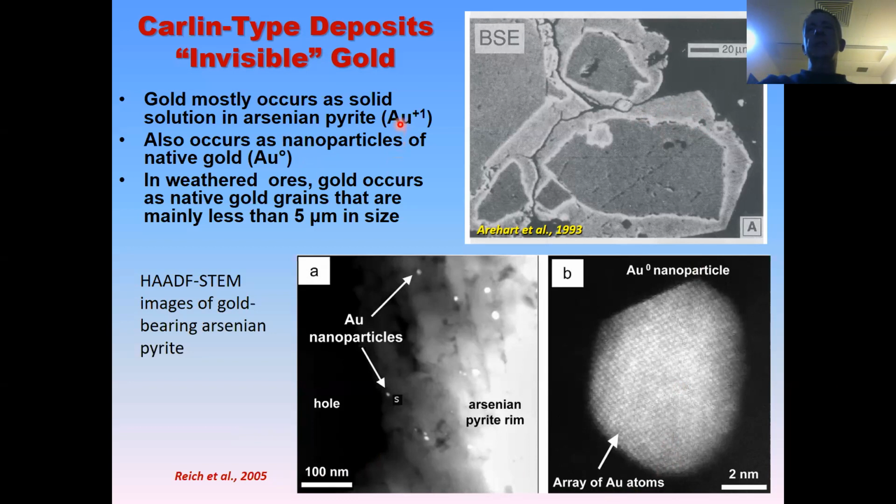This was only found recently, in the last 5 to 10 years, that the gold is not native gold for the most part, it's ionic gold, Au+1. And why do you have Au+1? Pyrite has a strong negative charge to its surface, and negative charges will attract positive charges. So the idea is that that could have been a very efficient mechanism for gold deposition: when the fluid interacted with this negative surface, it sucked the gold ions out of the gold sulfide complex.